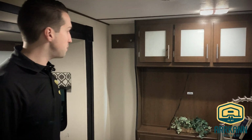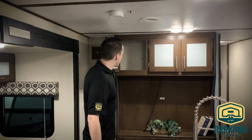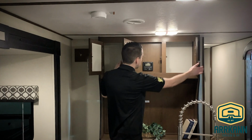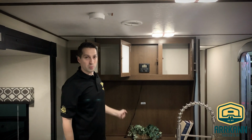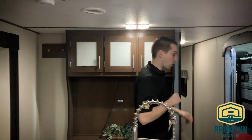This is where you'd put your TV. Coat hangers. Okay, storage above with your little Bluetooth deck there. And let's head down the hall here.